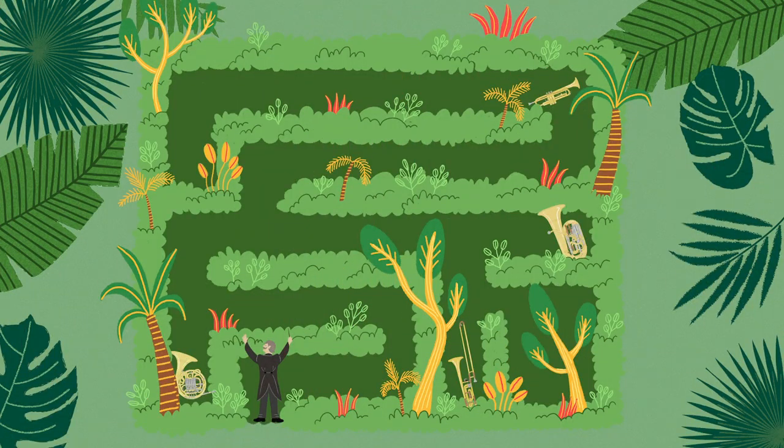Music explorers, I need your help. Our poor trombone friend is lost in the maze. We need to give the conductor instructions to help rescue the trombone. We'll say things like, move right, move left, move up, and move down. Are you ready? Where should he move first, right or left? Move right. Now, do we move up or down?